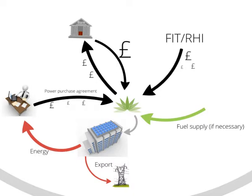We receive the FIT and RHI rates, which together with the payments from the client provide our ability to pay for the equipment and leave enough for a small operating profit.